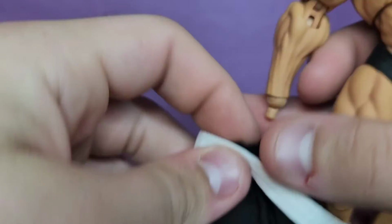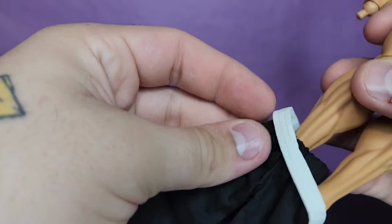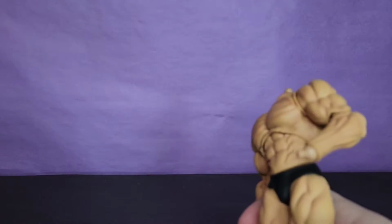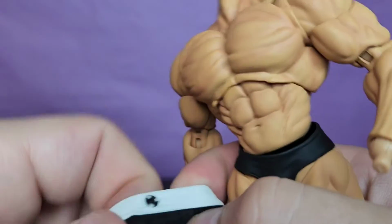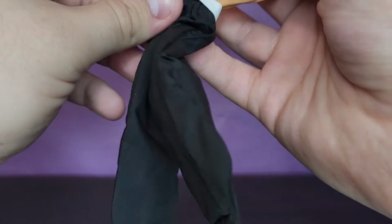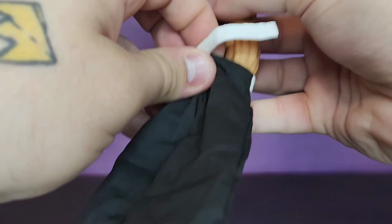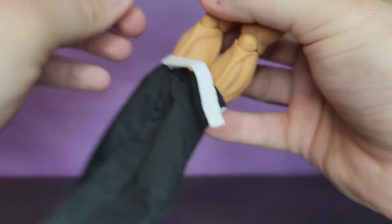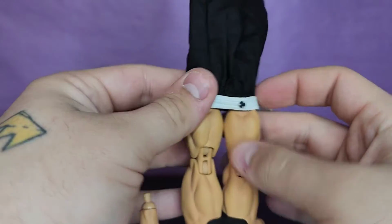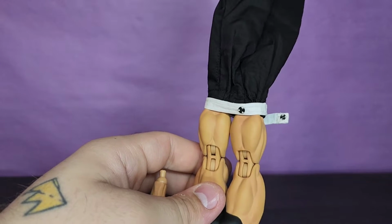It's like a little strap there. And then just kind of slip them in, one leg at a time, like he puts his pants on like everyone else. So, go ahead. It's just hard because he's so jacked. I want to show you guys on camera though, but I'm going to take them off camera and see if I can get these on.